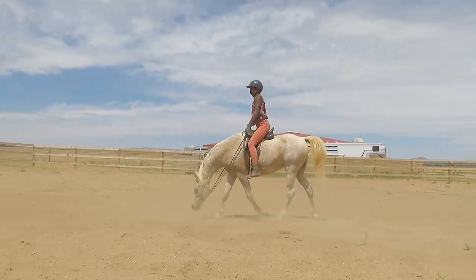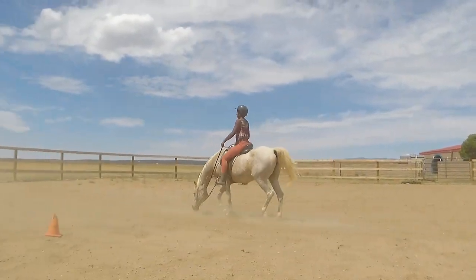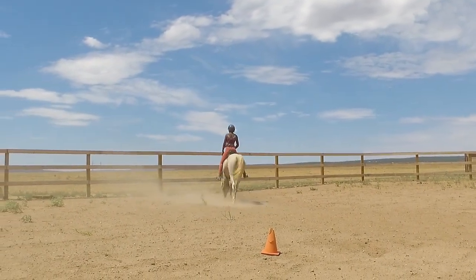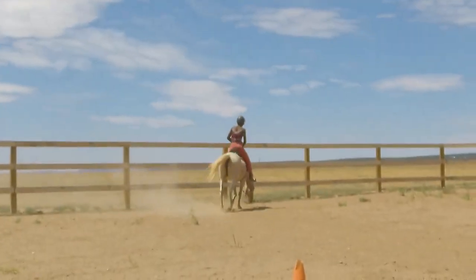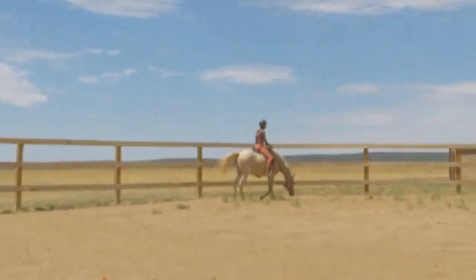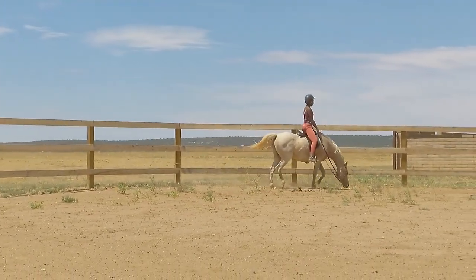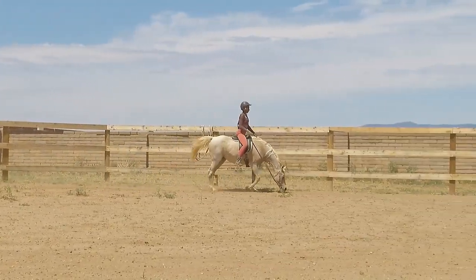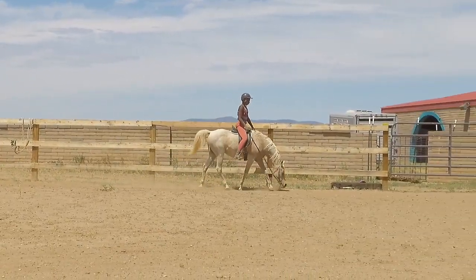So you can see as she goes by here, she's nice and soft in her eyes and face. She's really content to be ridden and is starting to have a little bit more swing through her body as well. If you compare to earlier in this session when she was going really, really slowly, you can see she's starting to have a little bit more pep in her step and beginning to become a little bit more mobile.